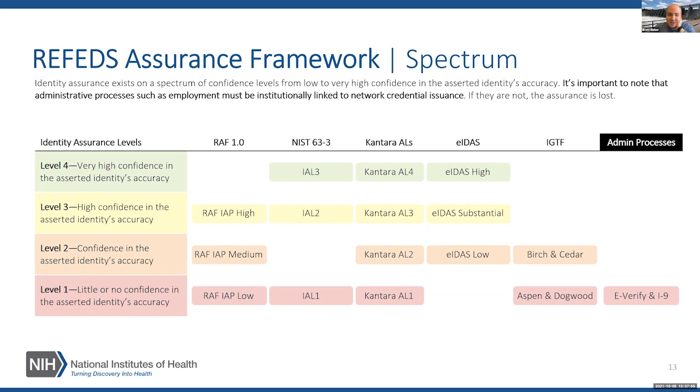Yeah, I can add in some of the recommendations that we've decided to come up with in terms of the order of implementation for institutions. Local enterprise is not represented on this spectrum diagram because it doesn't directly align with these various levels. There's no way to equate how confident I am and the trustworthiness of those identities to access my own internal critical systems. That can vary between various institutions, but that doesn't mean that it doesn't have value.